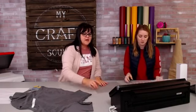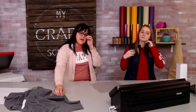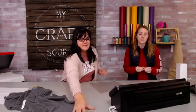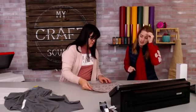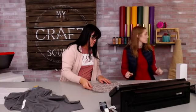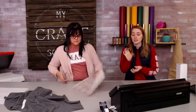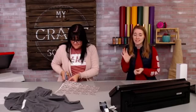So when your cutting mat loses some of its stick, you can re-stick it, which maybe we want to do on a live sometime. Yes, we probably do want to show them how to do that because we sell a product to do that called Tack It. Tack It is a bottle of repositionable adhesive glue. It almost looks like Elmer's glue when you use it, but it's highly tacky.